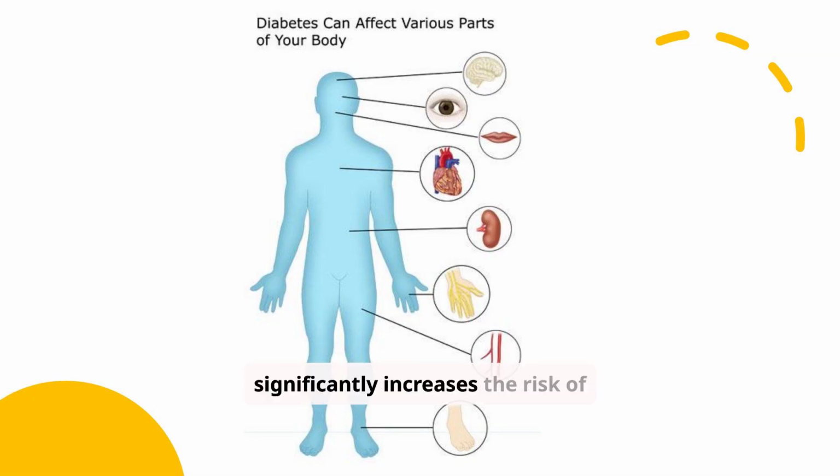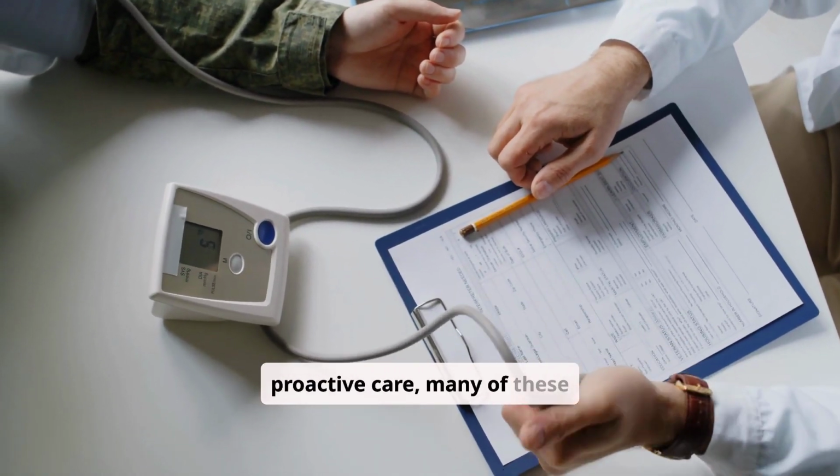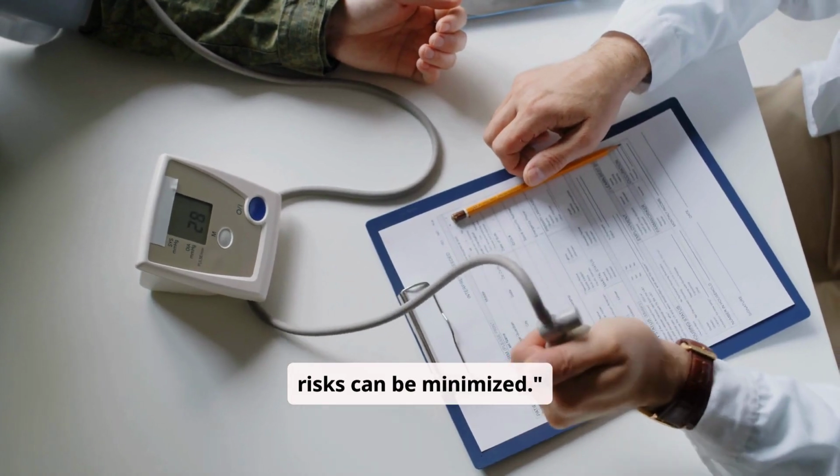Diabetes significantly increases the risk of premature death. This figure underscores the importance of effective management to reduce severe health outcomes. Through awareness and proactive care, many of these risks can be minimized.